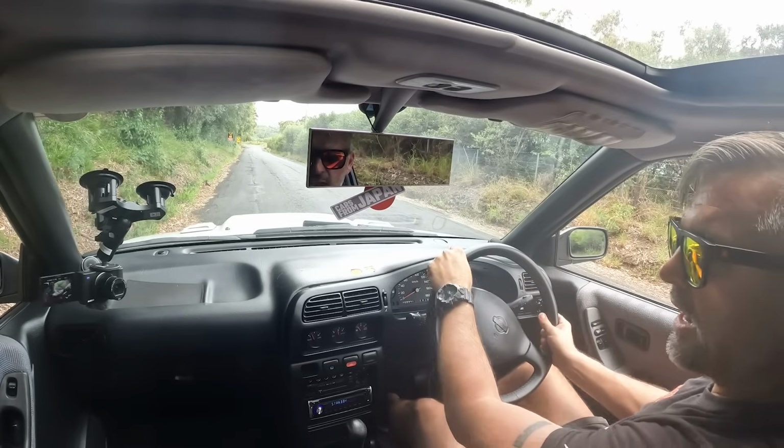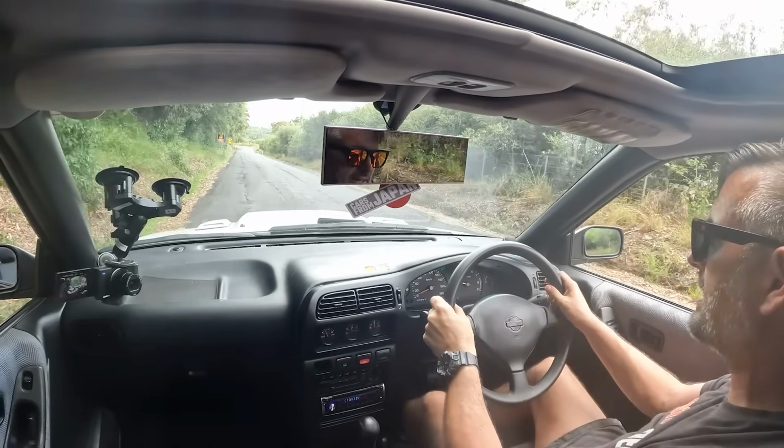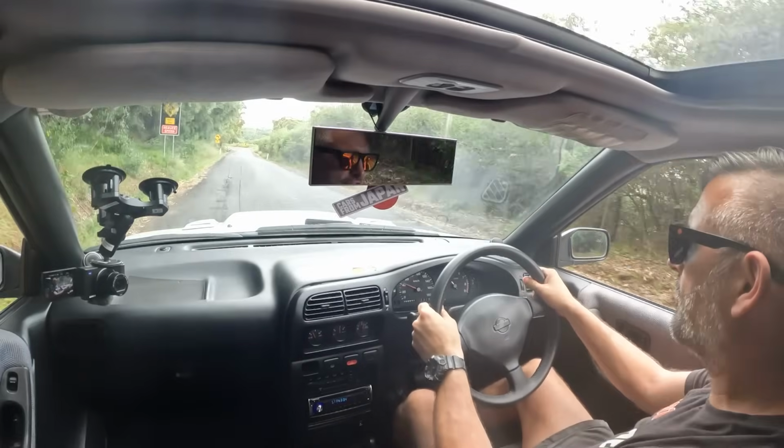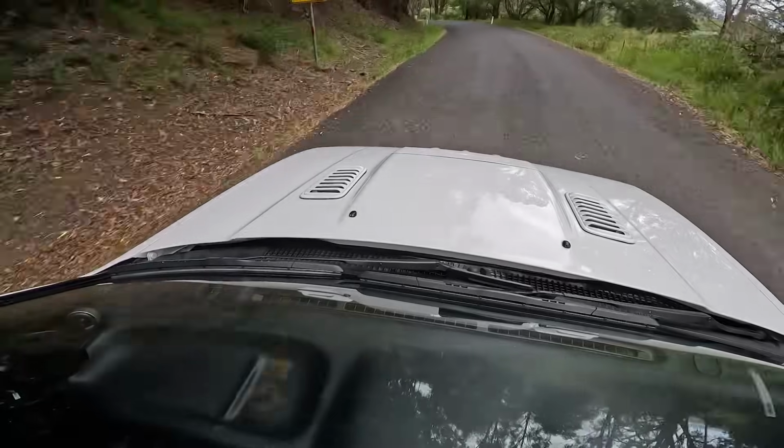It's not as stable at some of those longer flowing corners as, say, a later model WRX or Evo or whatever, but that's part of the appeal of this car. It's a little hot hatch, a little pocket rocket, and it is pretty fun. So if the Pulsar GTi-R was designed for the World Rally Championship, let's take it on a bit of road where we've taken a few other cars that were designed for the World Rally Championship.